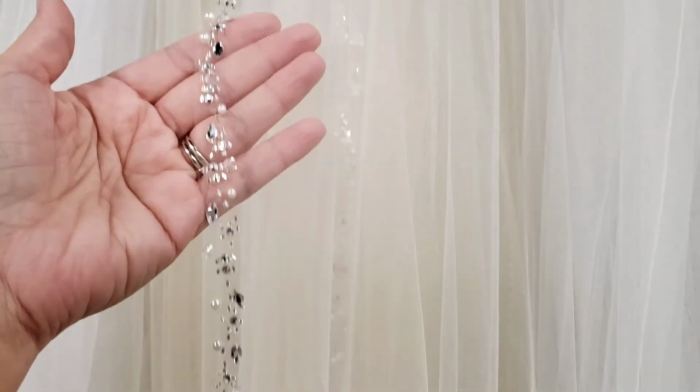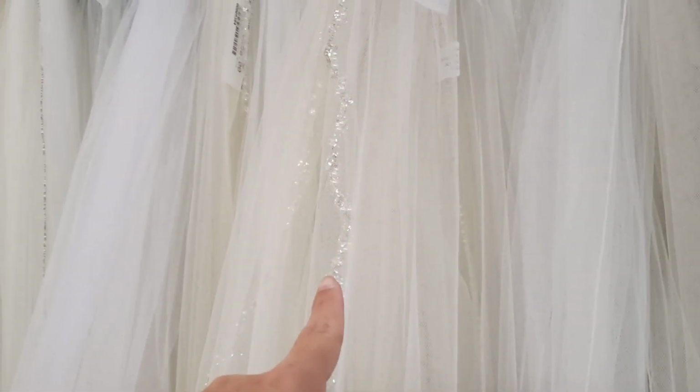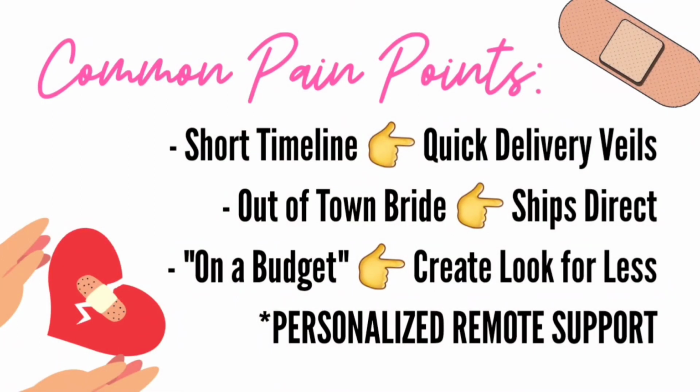You're going to notice the different colors. So we've got the light gold and lattes and ivories. It's so much easier to see them when they're comparing. If you have a short time frame, we do have quick delivery, and we also have out-of-town options if you don't live in the area for our sparkle box.